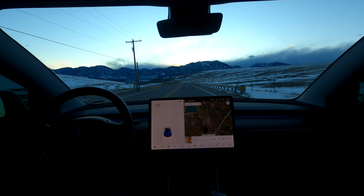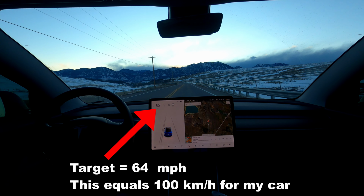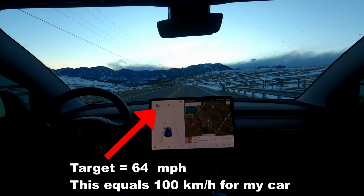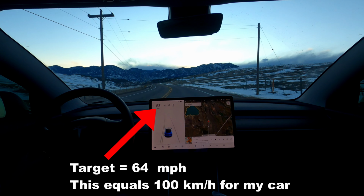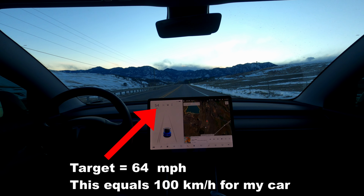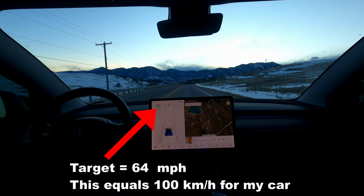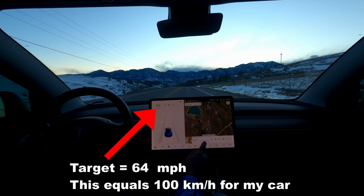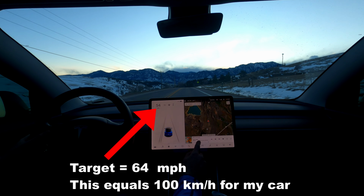I'm also going to be using 64 miles per hour in my car as the target because Bjorn did 0 to 100 kilometers per hour, which is really 62 miles per hour. And GPS tells me that 64 miles per hour on my speedometer is actually 62 miles per hour. So there's a little bit of bias in there, like most vehicles, but I think this is the fairest way to do it. Okay, here are my test runs, starting at 80% state of charge.